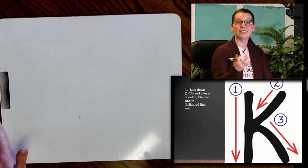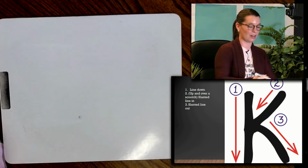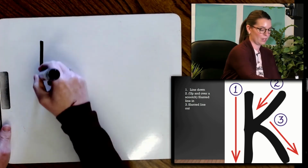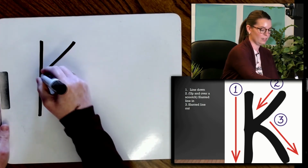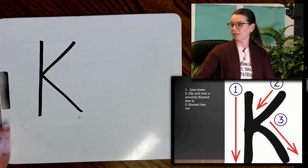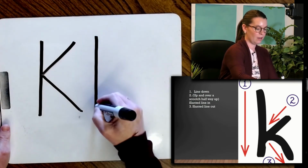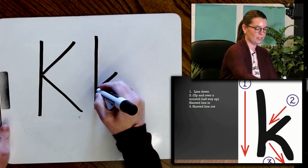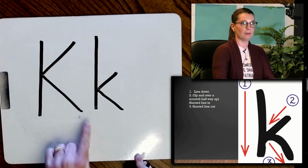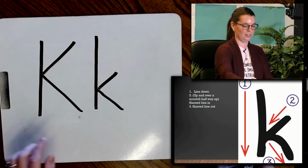Name this letter, K. Sound this letter, K. Let's write this letter. Pens up, line down, up and over a scooch, slanted line in, slanted line down. And a lowercase K is pens up, line down, up and over a scooch, halfway up, slanted line in, slanted line down. Name these letters, K. Sound these letters, K. Erase.